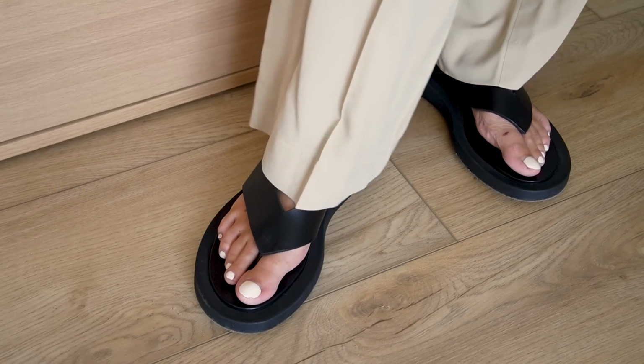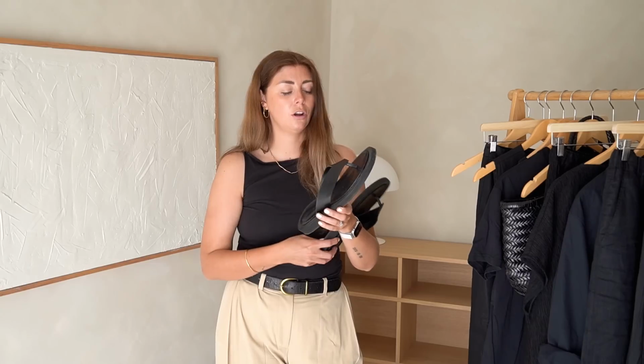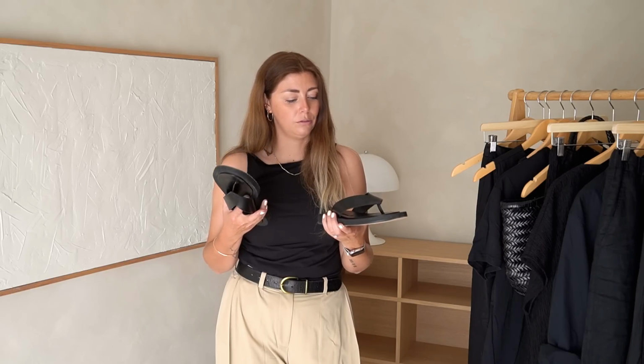Oddly enough, these don't rub my feet at all, but the tan colour rub blisters in between, not actually in between, but like on the top of this section here where that would fall on your foot every time I wear them, which is incredibly frustrating, but it's just one of those things.